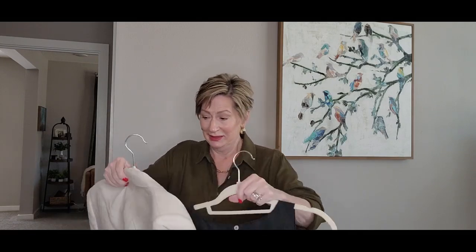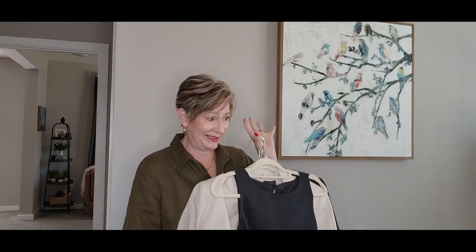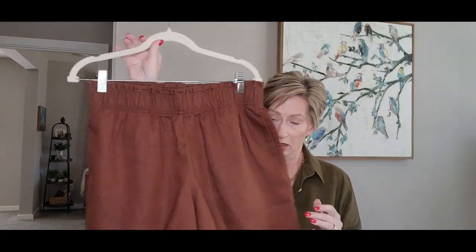All right, I need a rolling rack. I've got one in the garage downstairs. I may have to go ahead and bring it back up, but it is what it is.